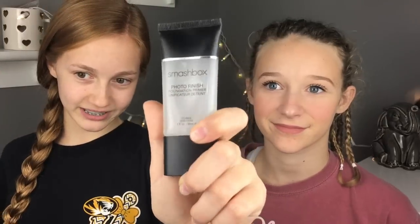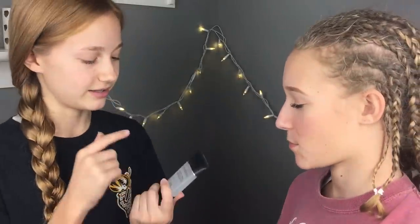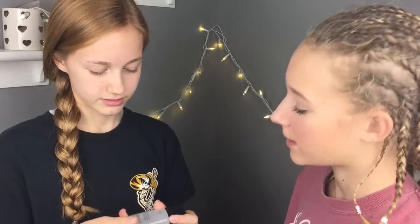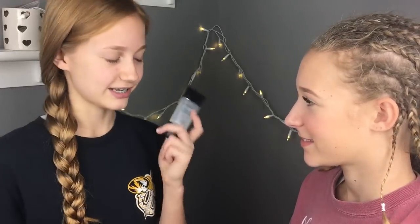The first thing she's gonna be guessing the price of is the Smashbox Photo Finish Foundation Primer. Taking a wild guess, how much do you think this is? Okay, wait, can you tell me where you got it? No. You have to guess by the packaging and pretty much what it is, I guess. Okay, I'm gonna guess $12. Incorrect. This is $32. Holy crap, that's a lot of money.